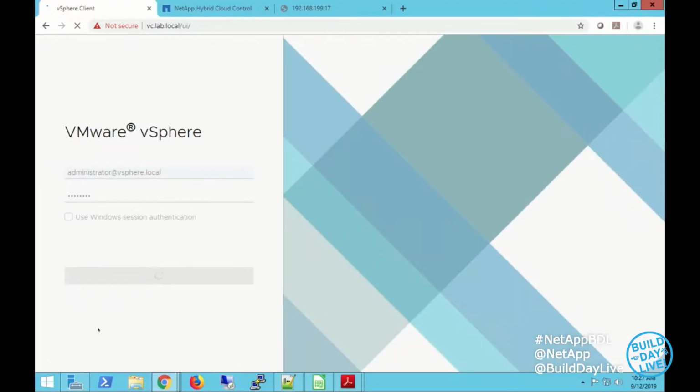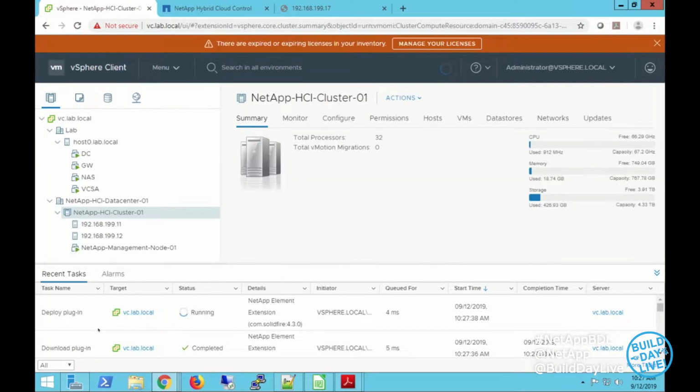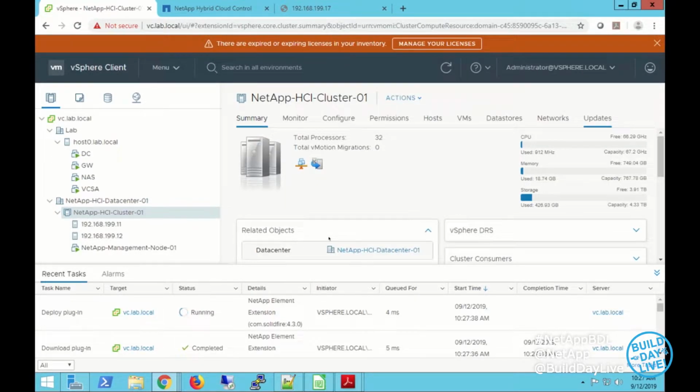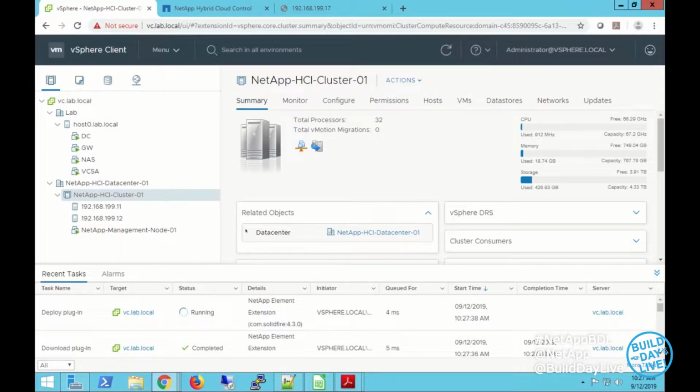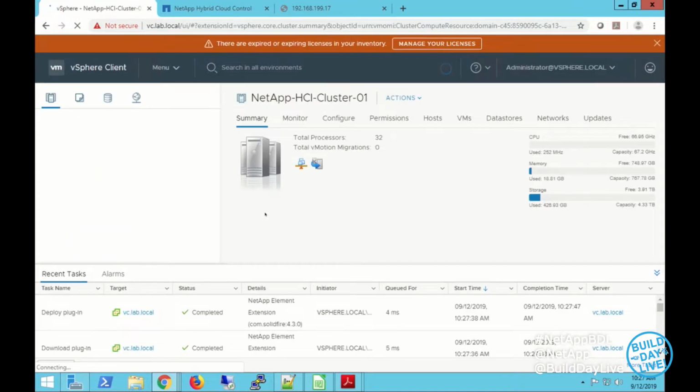So let's log back in as administrator at vsphere.local. Log back in, it should rescan at this point for the plugins. There's going to be a warning about using expiring licenses. Let's now run the deploy plugin. We can see the deploy plugin process has run. We refresh the browser to start using the NetApp Element plugin.